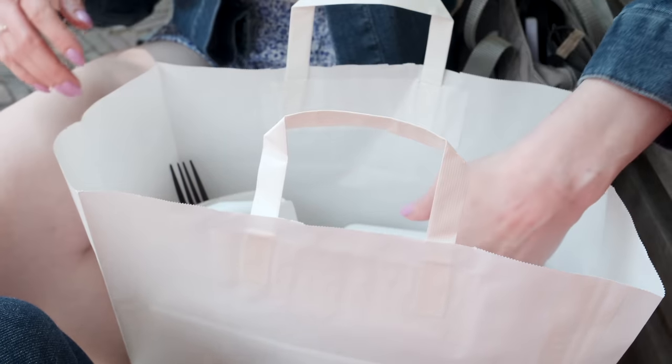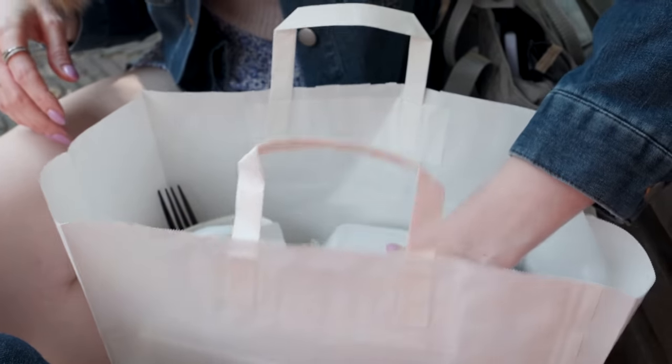Montreal. She's been in Europe too long. They specialize in Montreal style sandwiches, which is basically a brisket sandwich with American mustard on rye bread. And it's one of our favorite sandwiches. We've had it multiple times. And we're very excited to see how this holds up to the original in Montreal.